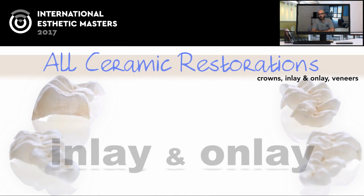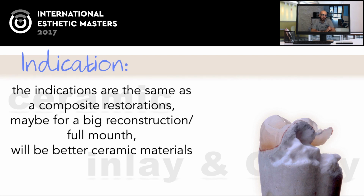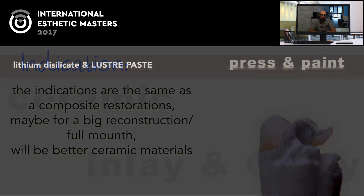So then with this all-ceramic restoration, you can do inlays and onlays as well, and this is very interesting. The indications are the same as for a composite restoration. It's better for a big full-mouth reconstruction because with ceramic material you have more stability, and you can do it all in only one step, not one by one. And when you have a full-mouth restoration, it's easier to do, in my opinion, with ceramic. It's more comfortable for the laboratory side, and then you are sure that you have stability for the long term.